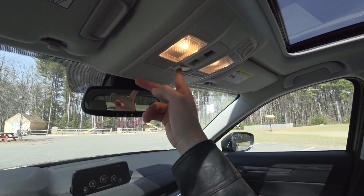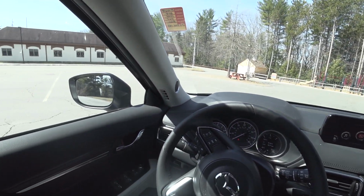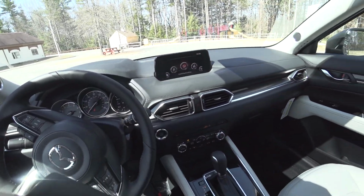Your dome light settings here. Overall, it's a very, very nice place to be. So let's go ahead, take a drive.